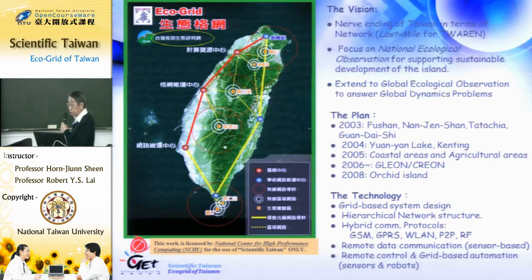To study the underwater ecological system, we installed many monitors, including underwater TV monitors, to study different kinds of ecological behaviors. For example, this actually already exists. In 2003, we installed monitors in Fushan Botanical Garden, as I mentioned earlier, and also Tatajia and Guanda Xi, which is a creek. In 2004, Yuanyang Lake and Kenting; in 2005, coastal areas, agriculture areas, etc. And in 2008, we installed underwater TV monitors in Orchid Island.